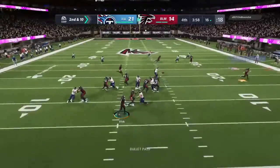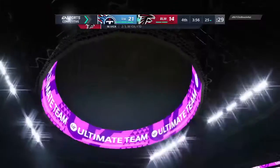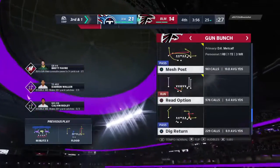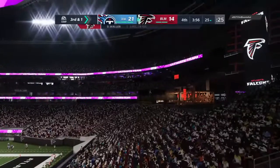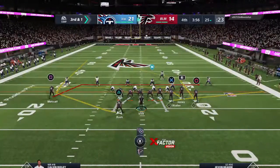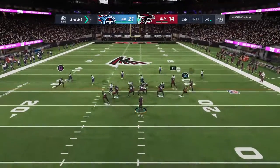A second down throw for Vick. And he comes back with one complete. And he'll be out of bounds at the 25-yard line. 9 yards, not quite enough, and they'll be left now with 3rd and 1. Here we go, 3rd and 1. Gut check time on both sides.